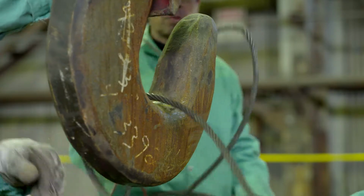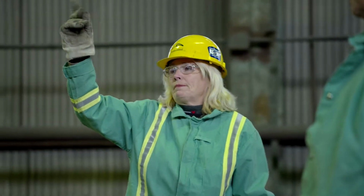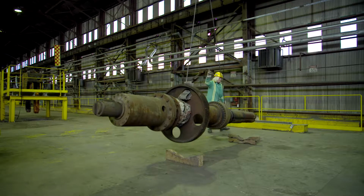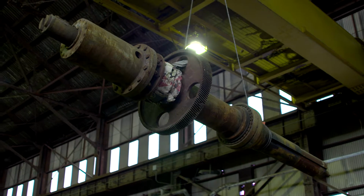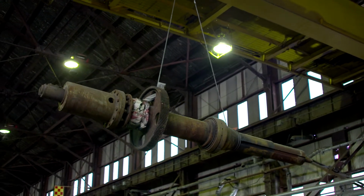Just a lift like this, you have to take a lot of things into consideration, like knowing the volume of a cylinder and how to figure that out, or how much a slab would weigh. So we have to do those calculations. If you want a challenging job, this is one under all kinds of conditions, so you've got to be prepared for that.